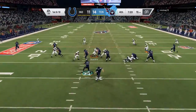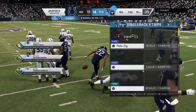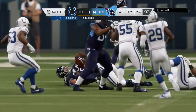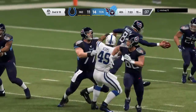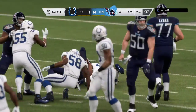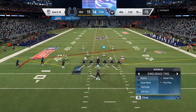Mariota, the Titans break the huddle, 1st and 10 at their own 15. And he is swallowed up right at the line of scrimmage. No gain on the play there, a 2nd down. Brings up 2nd and 10 at the 15-yard line. So after the run for no gain, here's 2nd and 10.